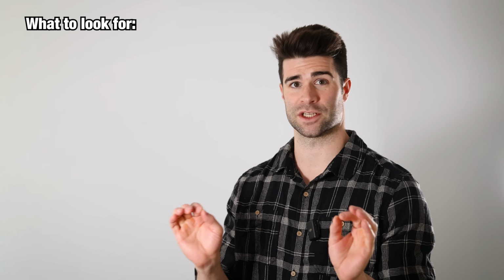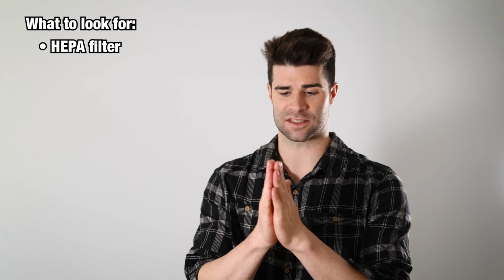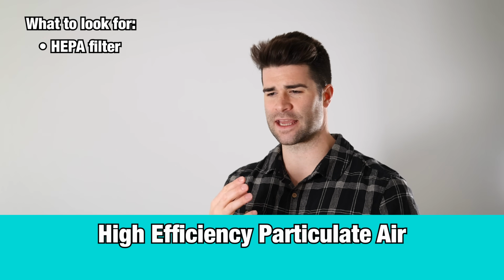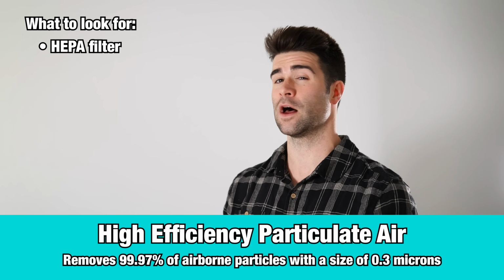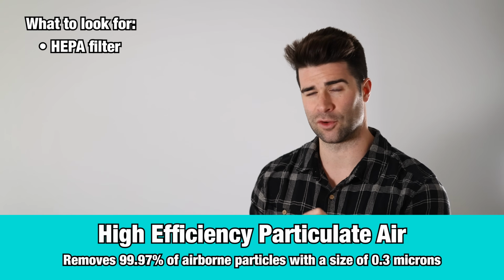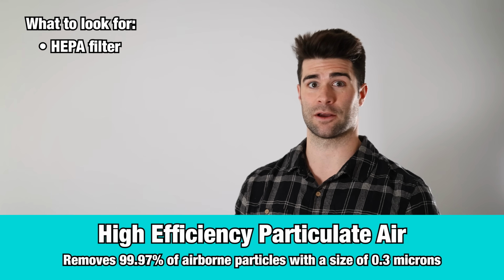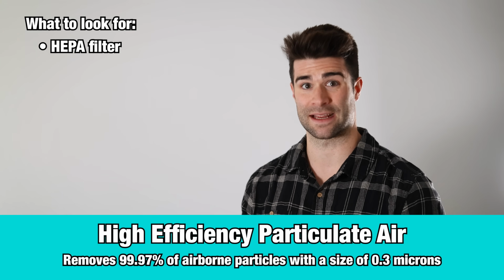So first and foremost, to be a real biohacker, you want to make sure your air filtration device has a HEPA filter. This stands for high efficiency particulate air. Basically, it's a certification that should indicate that your filter can remove about 99.97% of particles down to 0.3 microns. So very small particles that might cause issues like mold spores, pollen, dust, bacteria.